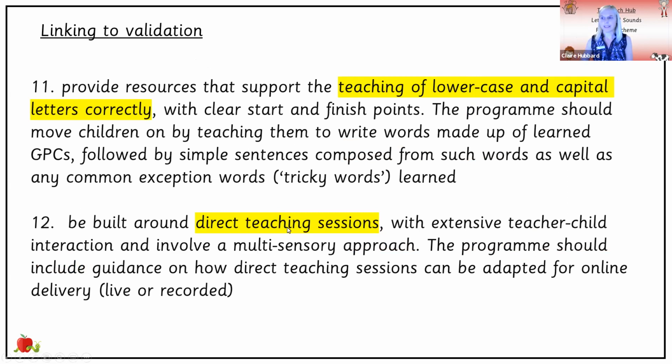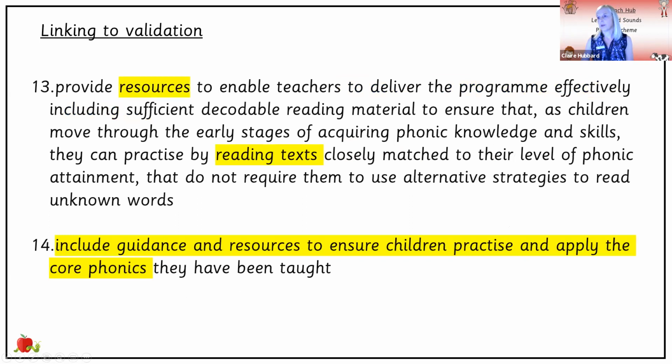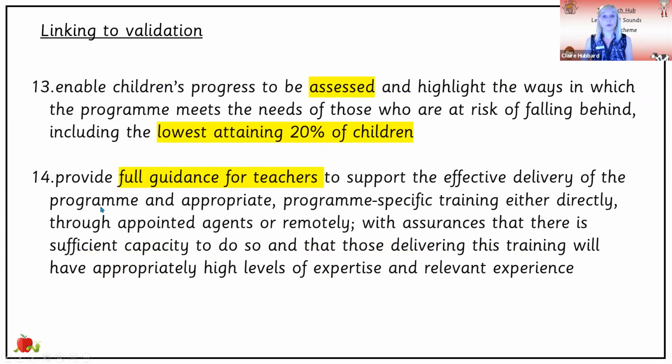And there's direct teaching sessions there, which can be multisensory, and these can be used either in the classroom or remote. We have used them remotely during COVID as well, so we know that they're okay, because they can be delivered online, either live or recorded. The text we've talked about, that they must be there, but we've linked ours to texts that are already published, and we've got guidance and resources to ensure that they're carried out, and we've got training as well. Training is available, so anybody who buys the scheme is entitled to training from us to either attend a session similar to this, or we will deliver this to your school. There'll also be free training places for some members of your staff to come along.